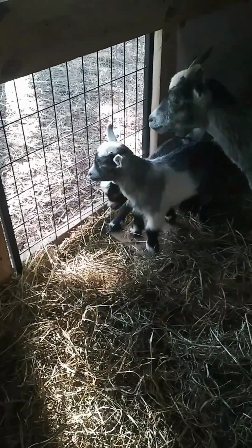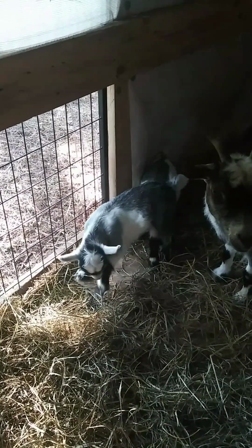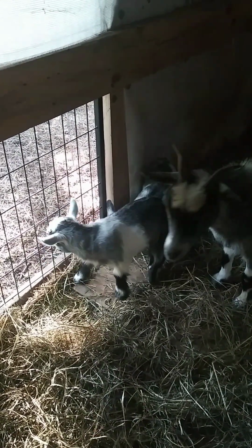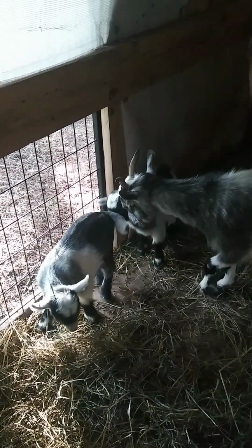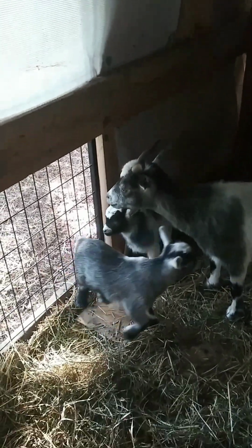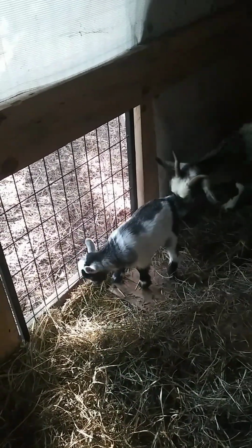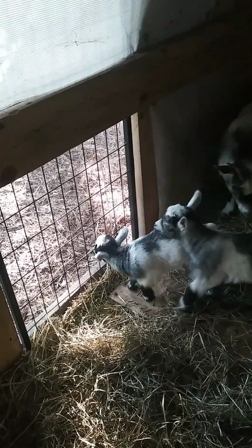And that little one over there is Tiny. And he hit the floor running and has been going ever since. Are you going to come out and show your face, Tiny? There he is. I just locked them up for the night, so they're not quite happy about being in.